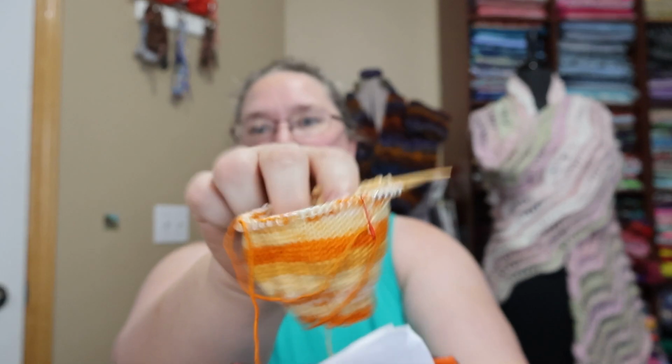Okay, so works in progress. I've got a little bit to show you. So I worked a little bit on Bingo's second sock. I'll be honest, with putting 2 kids to sleep each night this week, I was kind of bouncing around. I didn't have a lot of time to sit and do that, but here you go.